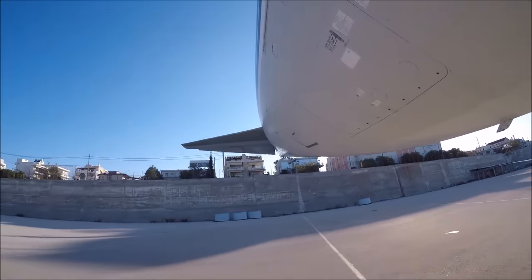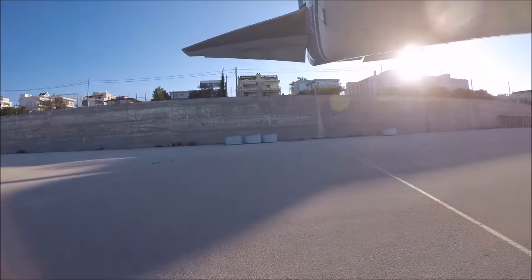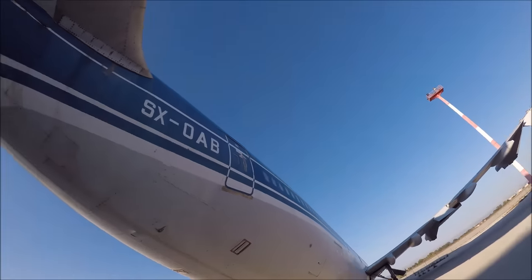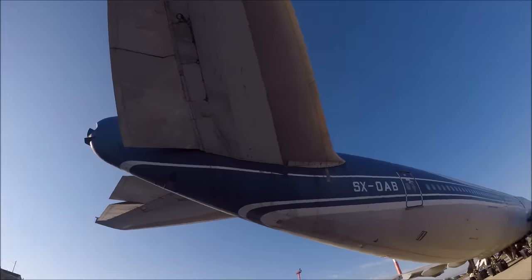Now we're headed to the back of the plane. This thing is just enormous. It's ridiculously big. There's the tail.